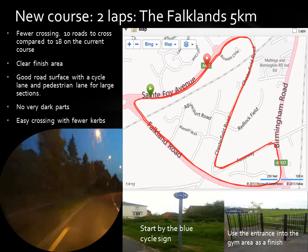There's not lots of houses. There's only houses on one side of the road. It's not really a through way to get anywhere in terms of trying to get from one side of Lichfield to the other, and certainly not over the areas that we would be looking at. So I think it's a pretty safe course.